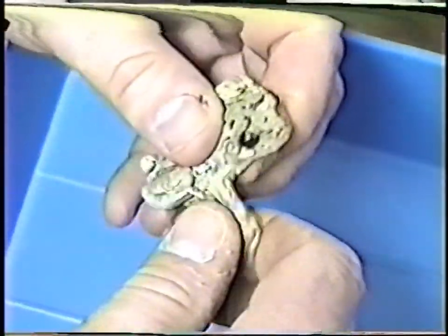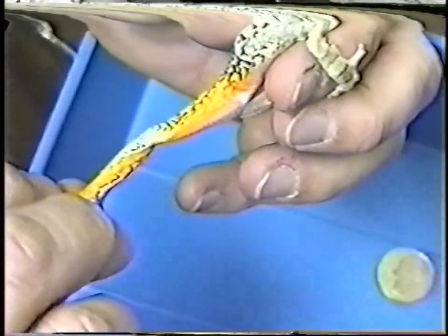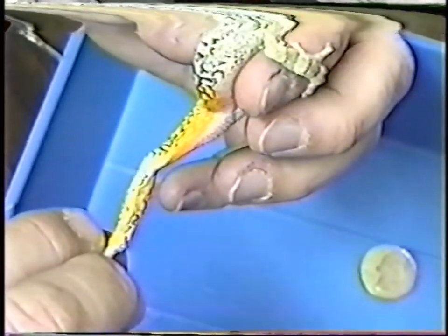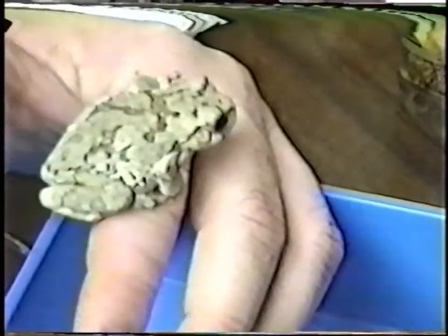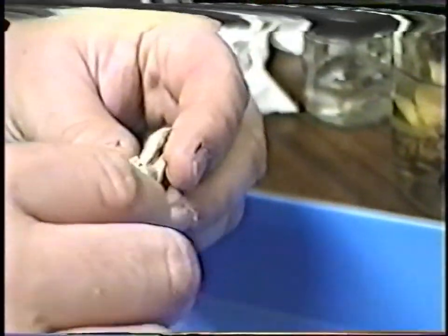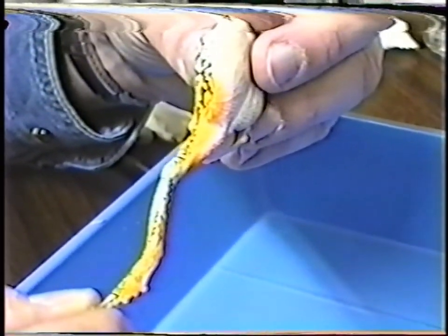Another important characteristic of both gray tree frogs are these flash spots on the insides of the thighs and also on the inside of the tibia. Their purpose, you'll notice that when the frog folds its legs, they disappear. But when the frog jumps, they quickly appear so that predators will see the yellow. Then when it lands, it disappears and blends in with the background.